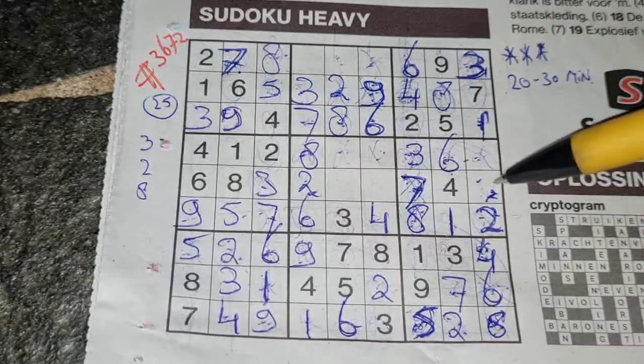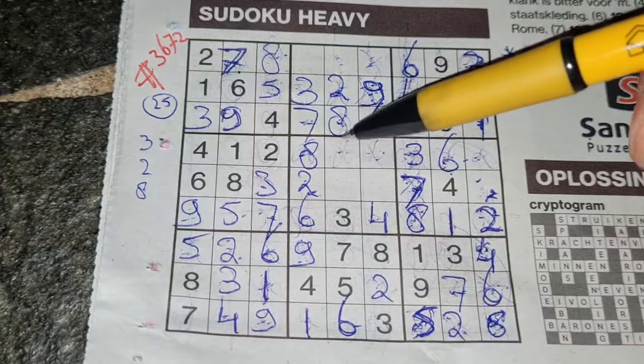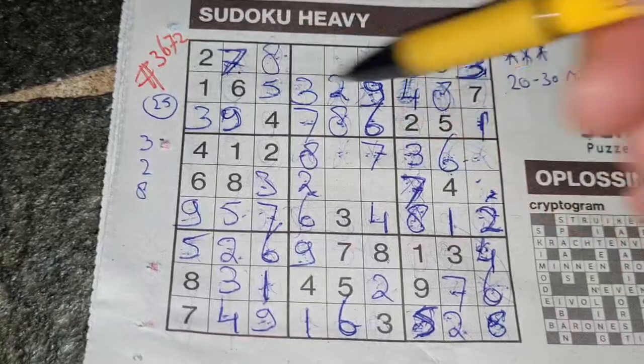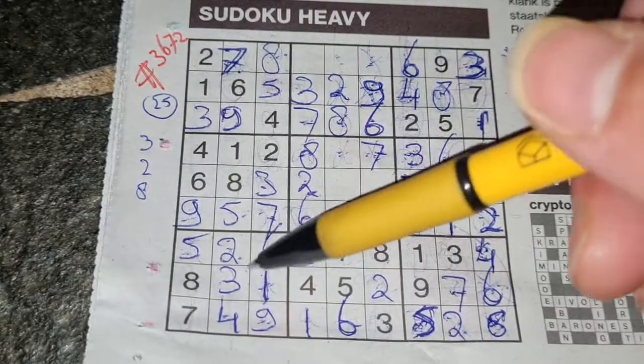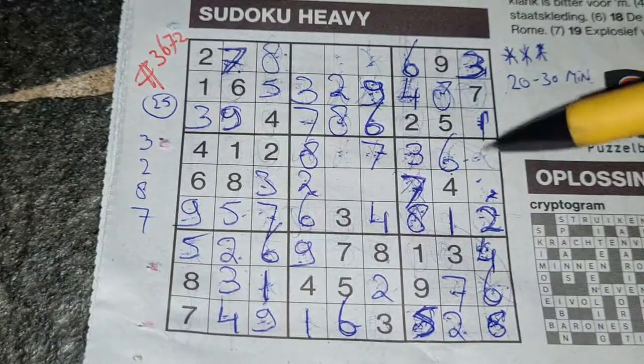7 in this row, 7 in the middle row. So the row above, the only 2 places for the 7 should be here or there. We see there 7, no 7 there, 7 should be there. And all the 7s are used. I can see digit number 4, number 7.